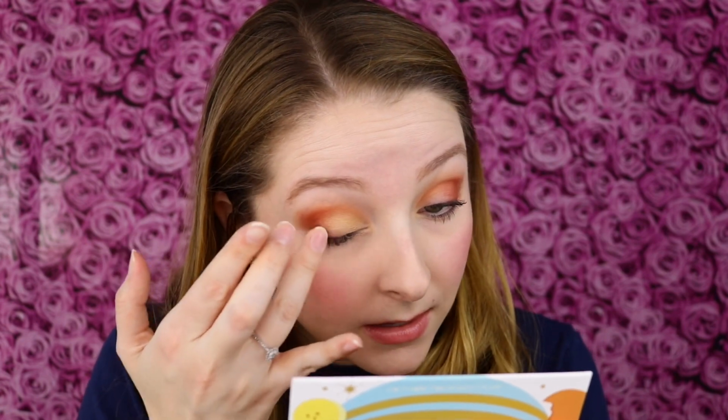And now I'm going to add some shimmer, and I'm going to apply that with my finger. So I'm going to pick up this really pretty gold spiced caramel shade and apply that into the inner half of my eyelid.